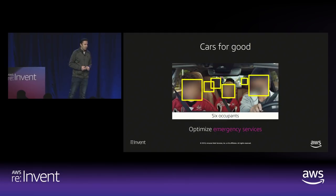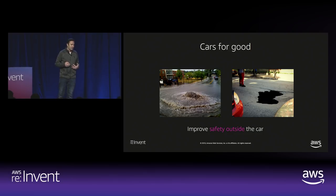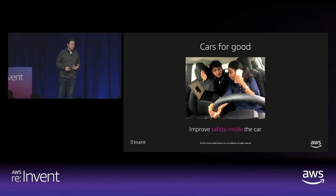Inside the car, if we know that there are multiple occupants, could we make sure that if there is a crash, we deploy enough ambulances to that crash site based on the number of potential occupants in there? And really thinking of everything we can do that would ensure that the safety and the alerts happening outside of the car can be detected, as well as safety inside the car.